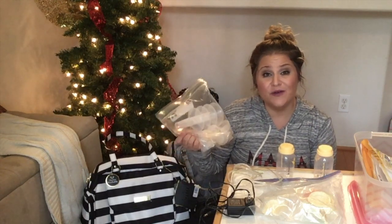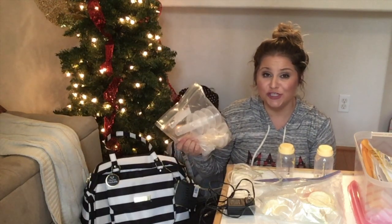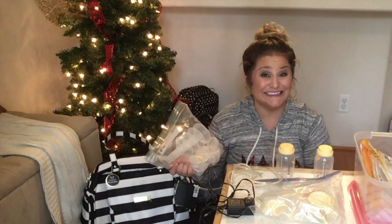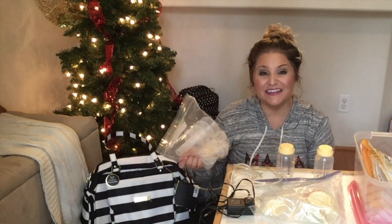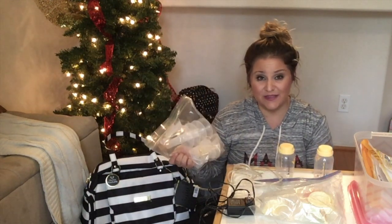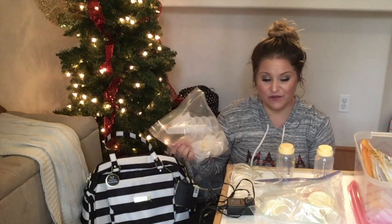Another great trick is if you have access to a refrigerator at work, which you should, you can stick your pump parts in the fridge in between pumping sessions. Yeah, so I did that, and instead of cleaning them, I just threw them in, if I didn't have multiple clean sets that day when I packed everything up for work.